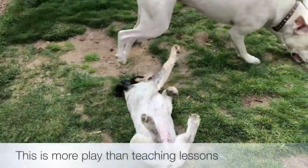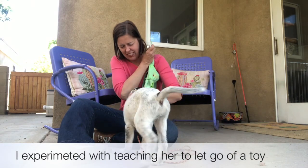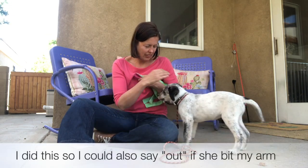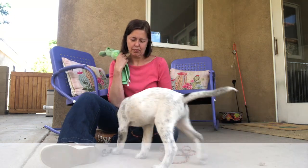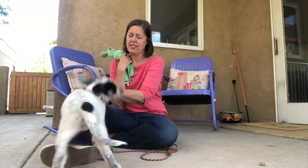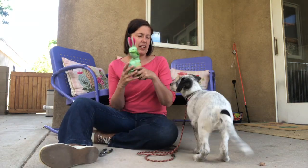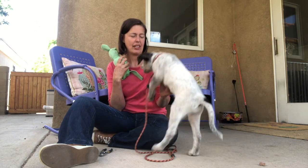So this puppy has gone from just being corrected by my dogs to actually playing, so it's nice. She's learning manners. Good girl. Nope. Good girl. We're working on teaching her some manners with toys, and I'm hoping that'll translate to some of her mouthing issues.